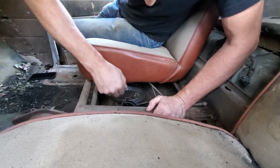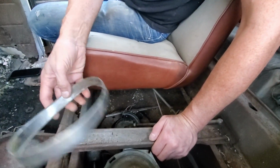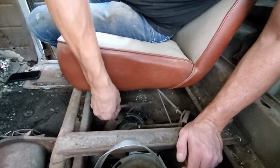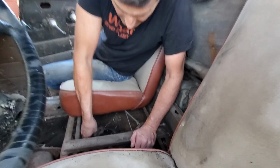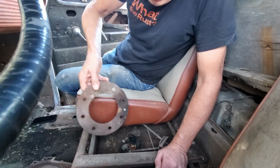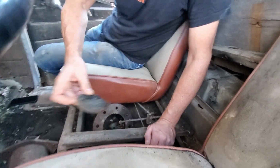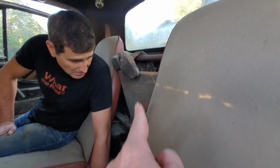Well, it is a headlight bucket and a rim. Oh, is that the Chevy logo? The Chevy logo. Do you see it? Oh, what is this? No, that's a windshield wiper. Oh darn, I got excited. Some kind of hub. There's a lot of parts in here that we'll go through, including the master cylinder floor cover. So I noticed there's a lot of stuff behind the seats.